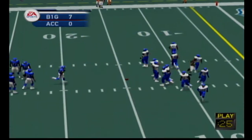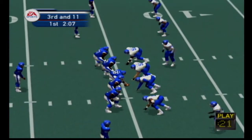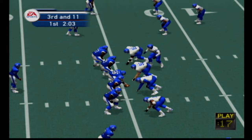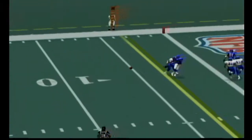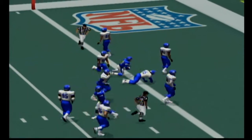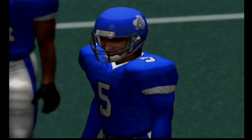They're inside the 15. Nickel back in this time. McNabb's back to throw. Throws left. The pass is complete. How about Peter Warwick, John? He's a big play type of receiver. He's fast and elusive with all the skills to be a great receiver.